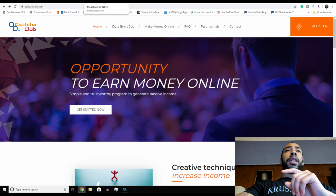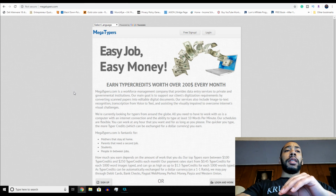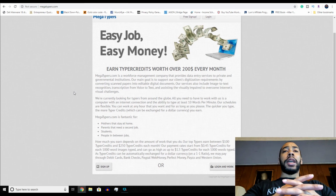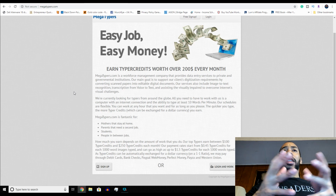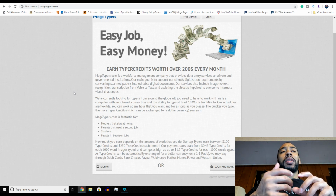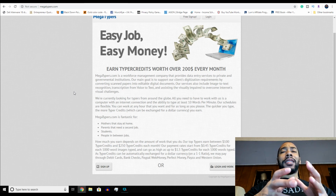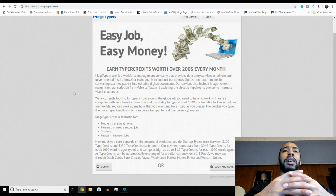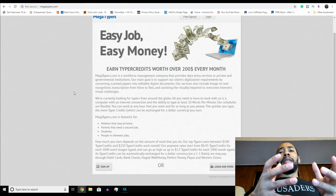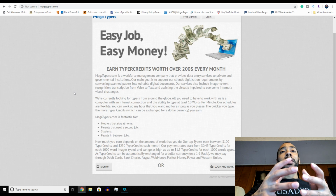And I do have one more site for you today, and that one's called megatypers.com. All right, and this one works in a similar way. Basically, you'll be typing up and testing these captures, and you'll get paid for it. Now, this site works a little bit differently than the other two sites because you actually get credits, and you got to convert those credits into actual cash. All right, so I'm not a fan of the credits and stuff like that, but it is another way to make money online with something actually really super simple.